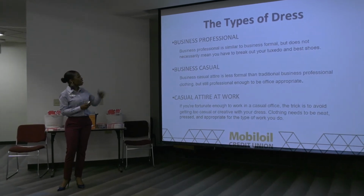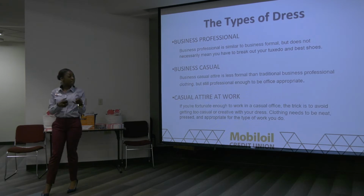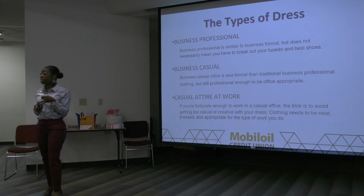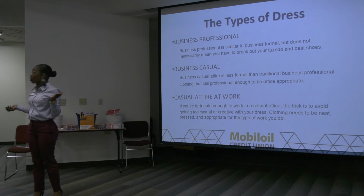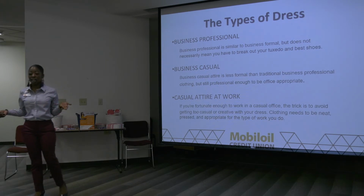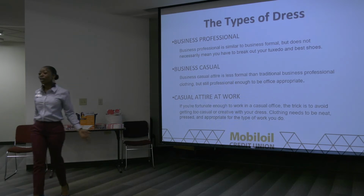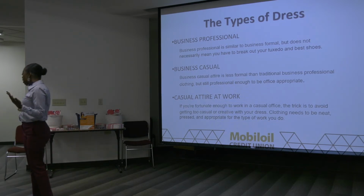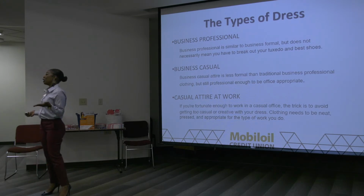And so when we are talking about the types of dress, of course there are three types of dress. There is business professional, there's business casual, and then there's just casual. And if you get to dress casual in the workplace, you're pretty lucky. We actually have jean days just depending on what's going on. So it's football season, so we can wear jeans on Fridays if we wear a football shirt, only if it's a Cowboys shirt. I'm just kidding. You can wear any football shirt, and you can wear a baseball team shirt, a local team. And typically everybody wears jeans on Fridays.